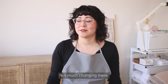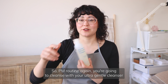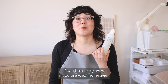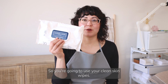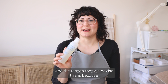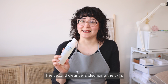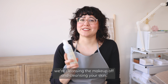Not much changing there. PM routine is where we're going to throw in the extra little bump. Again, you're going to cleanse with your Ultra Gentle Cleanser. If you are wearing heavier makeup, then you will want to remove your makeup first. So you're going to use your Clean Skin Wipes, which are acne-safe makeup wipes, and then you're going to go in with your Ultra Gentle Cleanser. The reason we advise this is because the first cleanse is just removing the makeup, and the second cleanse is cleansing the skin. We really want to make sure we're cleansing the makeup off and cleansing your skin.